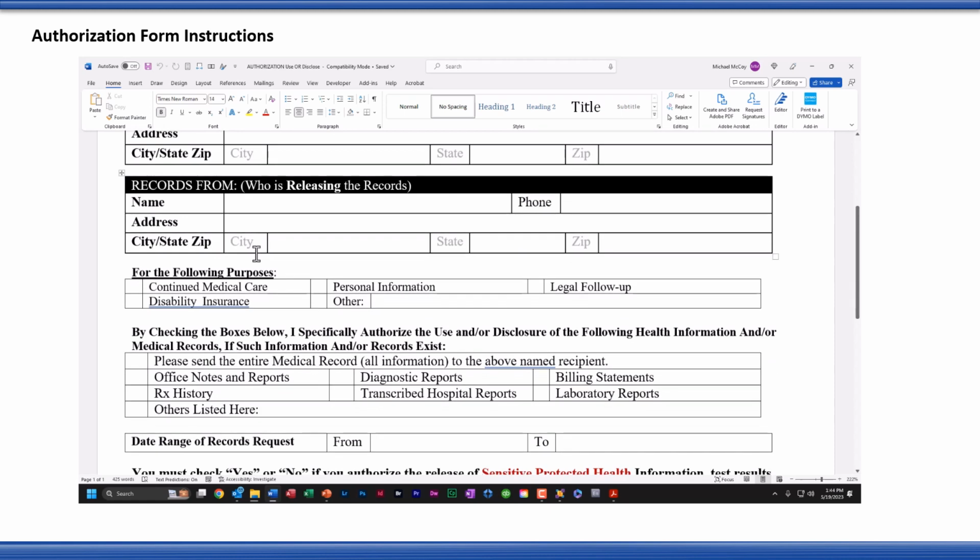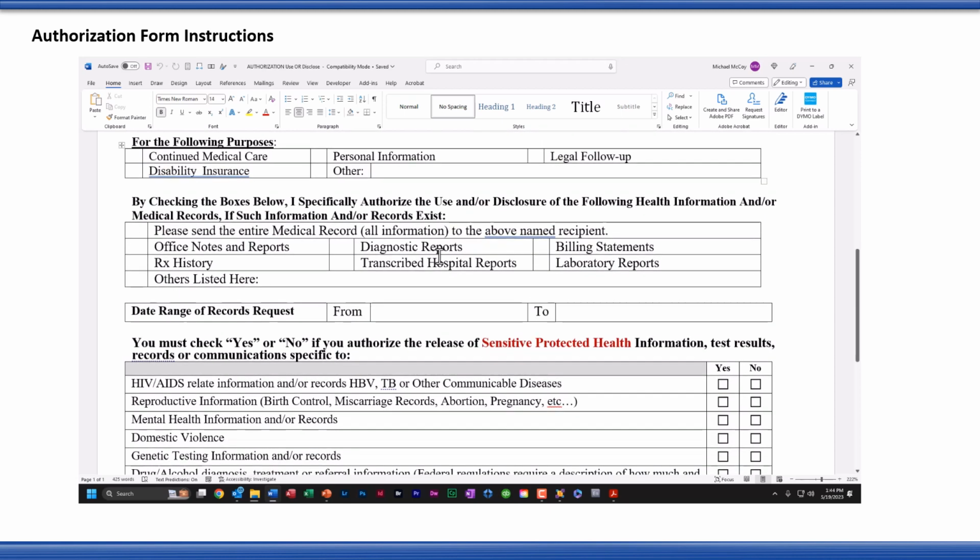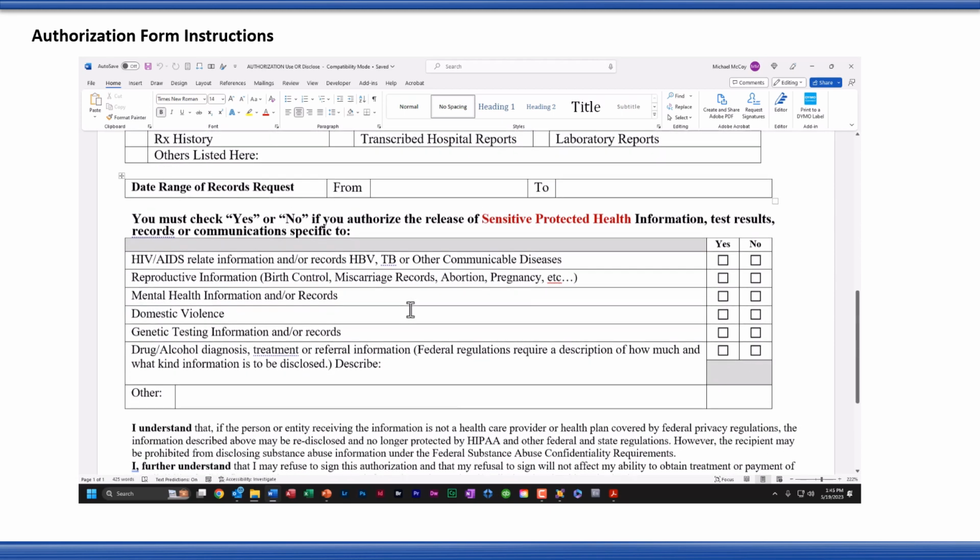A HIPAA authorization must list the reason for this disclosure. So is it for continued medical care? Is it for a legal follow-up? Circle or check the appropriate box. Now, what records are being sent? And again, we need to be specific here. So we should never have a patient sign an authorization form before all of this information is completed. So is this going to be all of the medical records, or is it going to be just office notes, diagnostic reports? And again, what is the range of the records that are being sought?